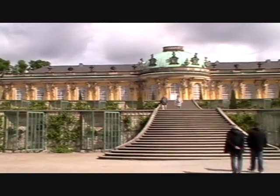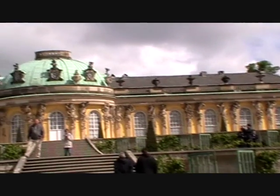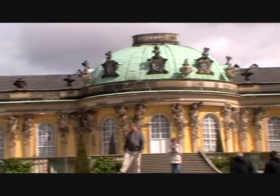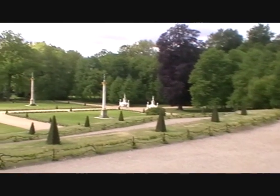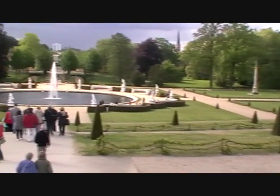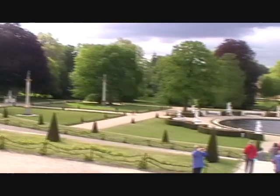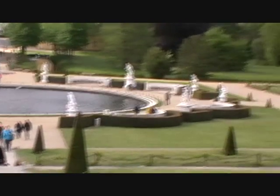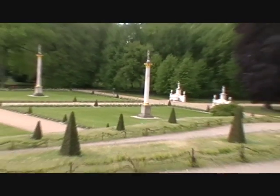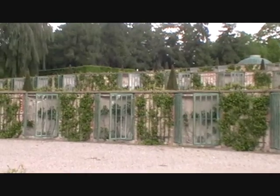Front elevation of the palace again. It's a very handsome building. We're just walking down into the gardens now. This style of garden was called parterre. I can't quite remember why. And behind these doors here are fig trees. There was a lot of fruit grown here.